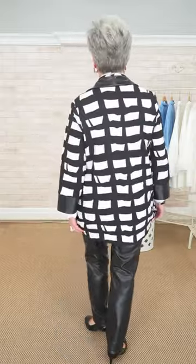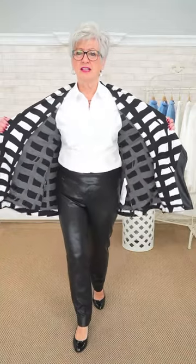Am I calling it a jacket? Let's see. I guess it's a form of a jacket, as opposed to a blazer, but it's lightweight, right? It's very lightweight. There's no pockets. There's no lining. Call it a cardigan. Are we calling it a cardigan?